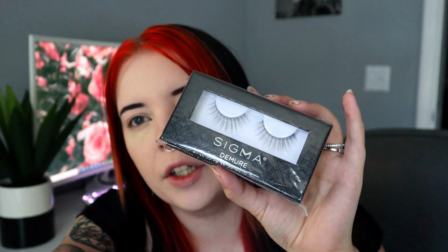Very cute though. So next up is lashes, and I've actually never tried Sigma lashes before. So these are the Demure, very thin, very light eyelashes, which isn't my go-to kind of style. I like bigger ones, but I feel like most people are more comfortable with a lighter, more natural looking lash. So these are the style Demure, which are very cute.